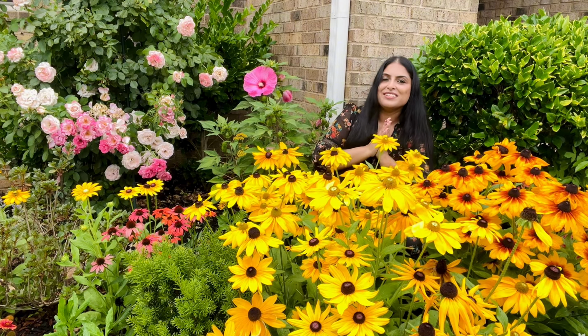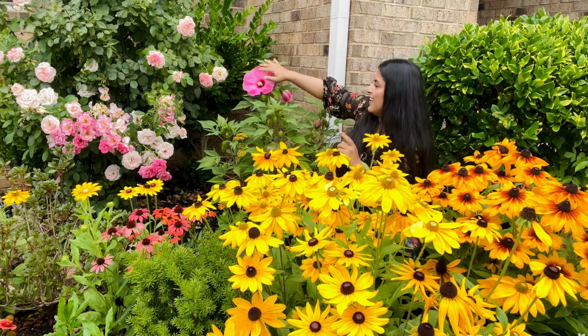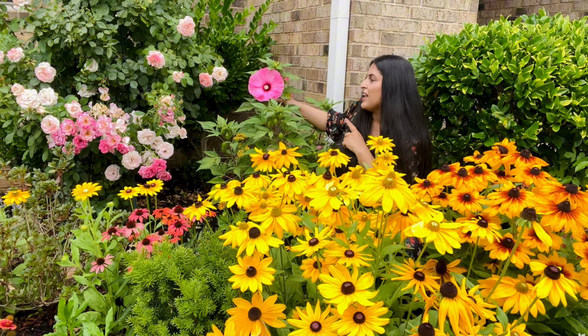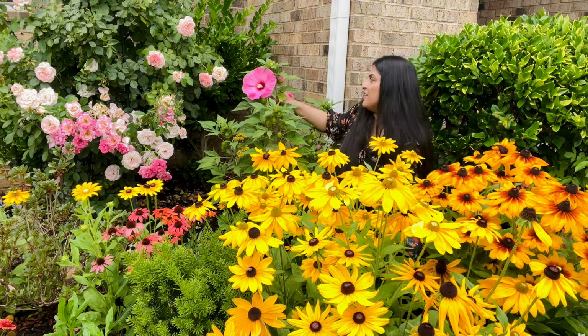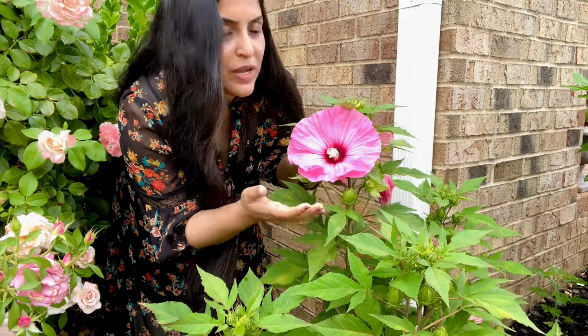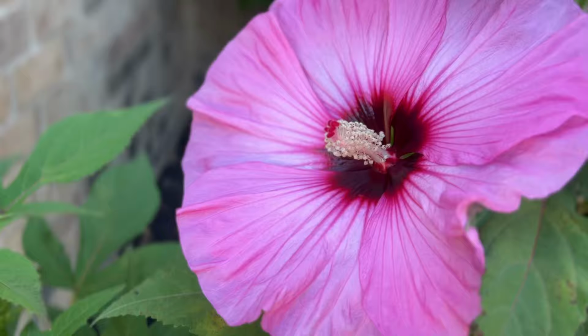And another one, which is in the back, this is the new bloom that I have. This is hibiscus. This is Proven Winners Candy Crush. This is the second season in the garden. Now look at this, how big of a bloom this is. This is Candy Crush hibiscus.